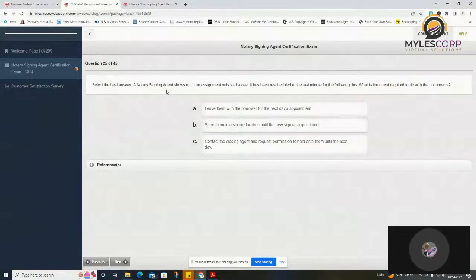Select the best answer. Notary signing agent shows up. I'm sorry I'm just late doing this, but I normally pass it one time. A notary signing agent shows up to an assignment only to discover it's been rescheduled at the last minute for the following day. What is the agent required to do with the documents? Leave them with the borrower for the next day's appointment.